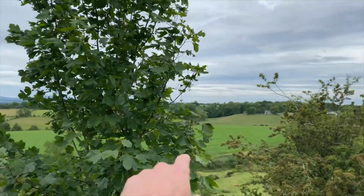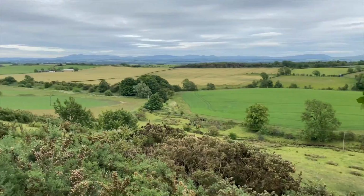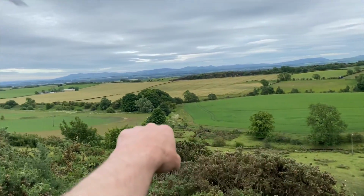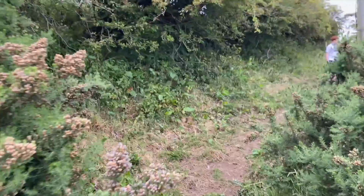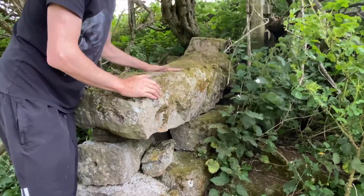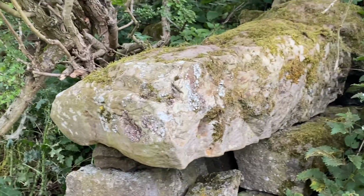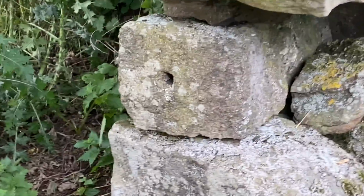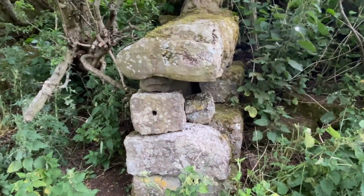See the other prominent hills over there, the houses. There's always a burn nearby. Always a burn nearby these ancient settlements. Right guys, looks like we found a standing stone that's been used as a farmer's gate. You see the holes they've put here for this gate. It's some kind of gate, but this is probably some kind of standing stone that stood on top.